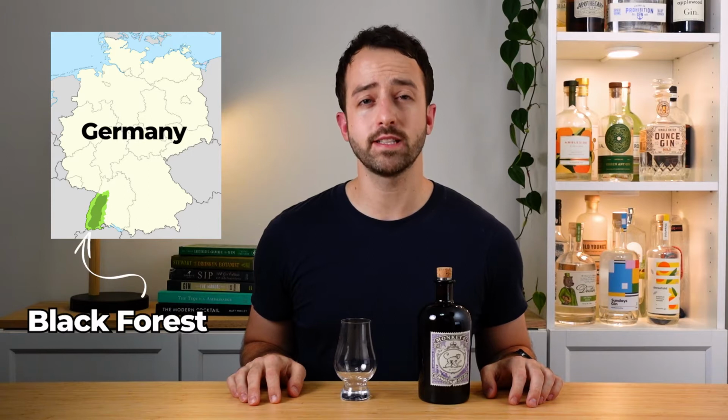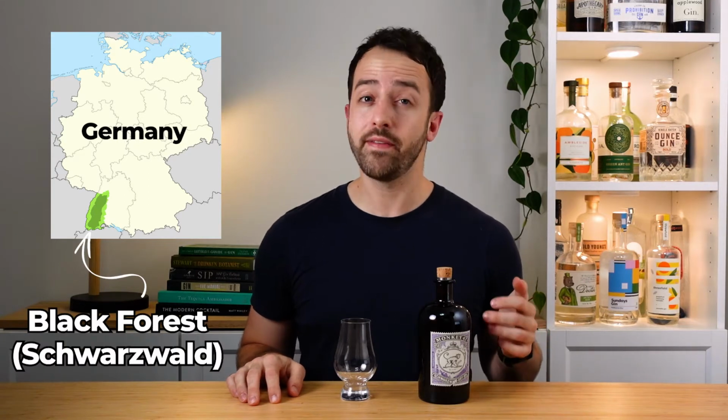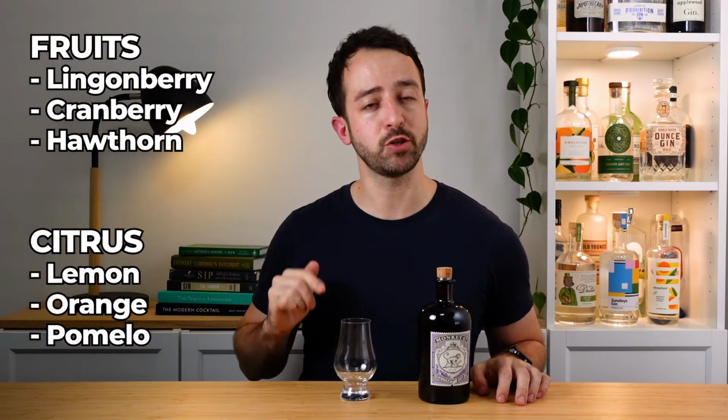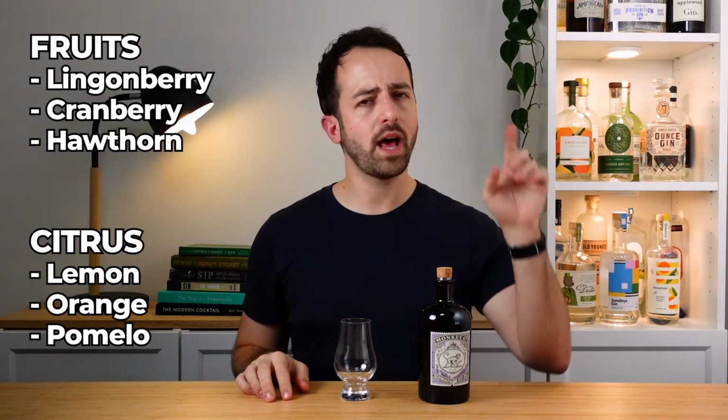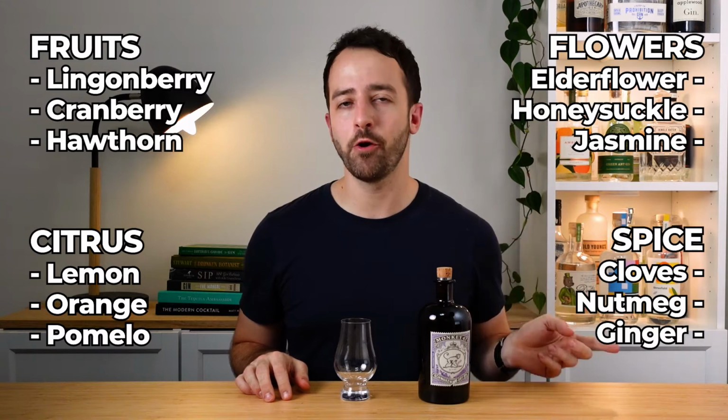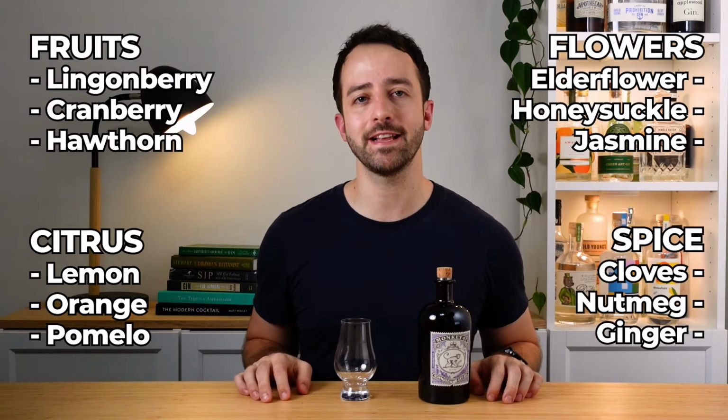Quite a number of these botanicals are actually native to the Black Forest in Germany, Schwarzwald, where this gin is actually made. So I'm not going to list all the botanicals right now, otherwise we would be here absolutely all day. But I will tell you there is a large proportion of fruity and citrus botanicals in this gin. Plus, on top of that, there's quite a bit of floral elements in there too, and a healthy amount of spice for good measure, just to give it that solid backbone.